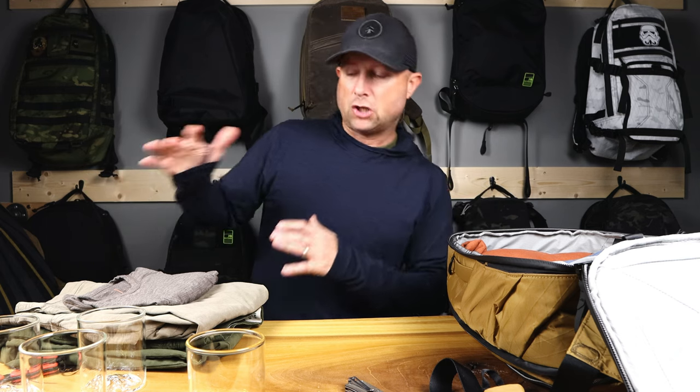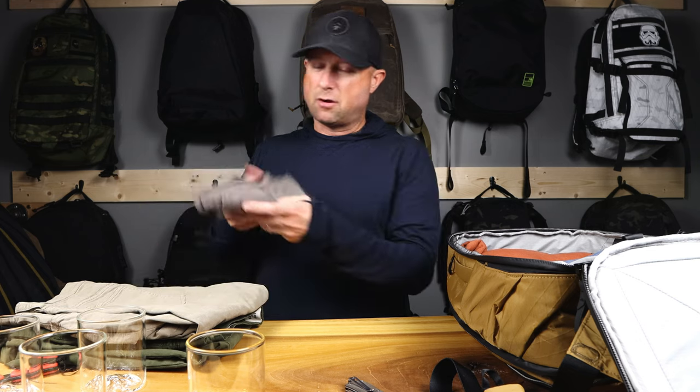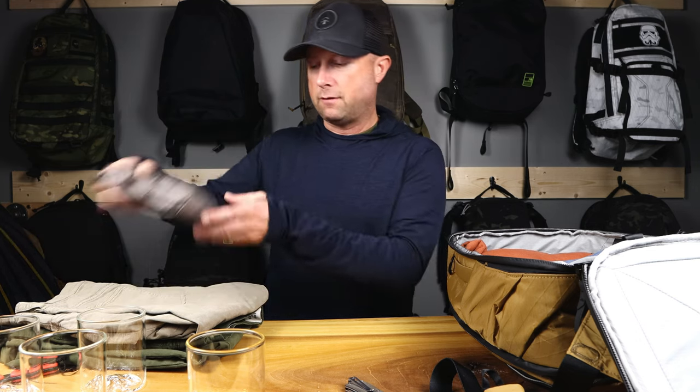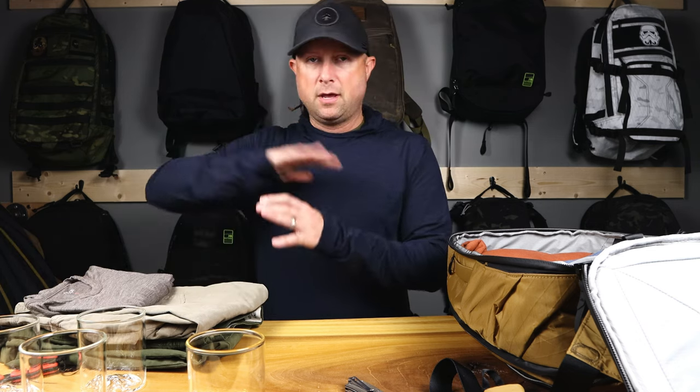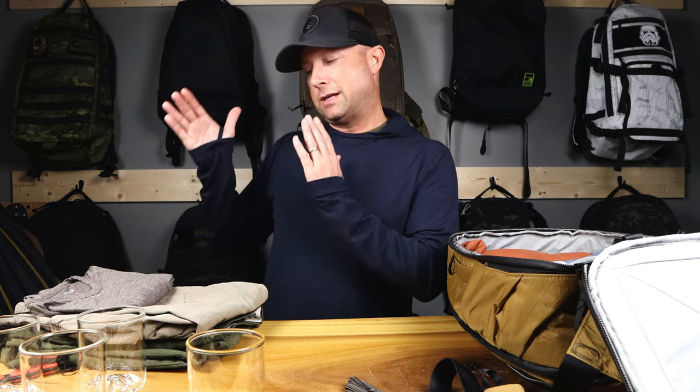I'm generally a large to medium person, large in t-shirts and all this stuff. Large is definitely the way to go. If you're a large t-shirt, get a large, and all this Merino wool stuff, it's fantastic. So that's cool. 72 hour Merino collection, big thumbs up.